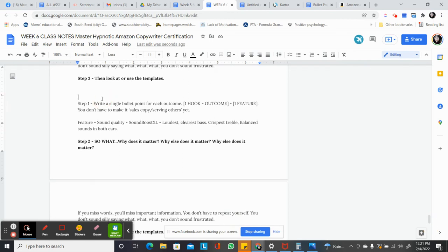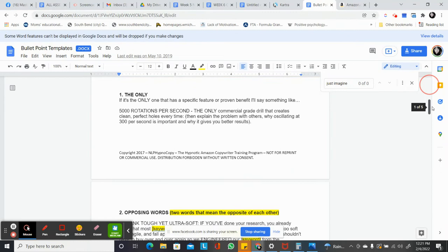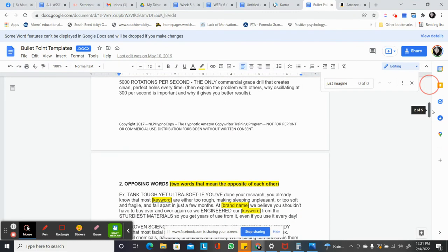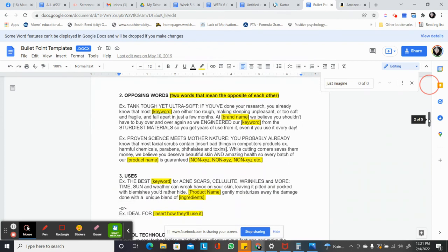The language patterns make it hypnotic, right? So if you come over here and you look at your bullet point templates, when I wrote these, I was infusing language patterns that are used in neurolinguistic programming, Ericksonian hypnosis, things like that, right? If you wonder what makes these more hypnotic, it's because we're combining that Ericksonian hypnosis with the neurolinguistic programming, with current conversational hypnosis, and we're combining that with what everybody else is doing, which is direct response copy, right?